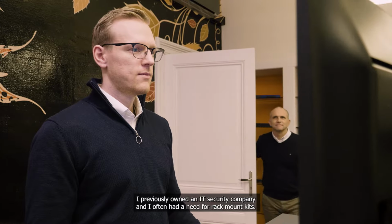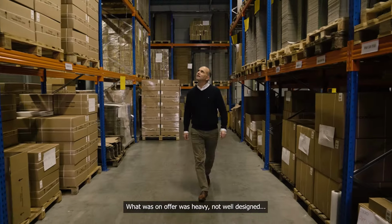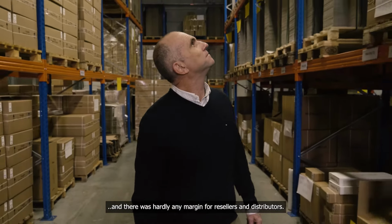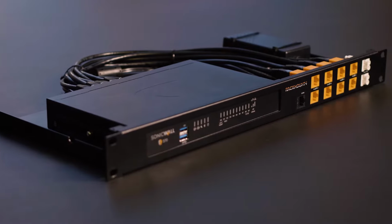I previously owned an IT security company and I often had a need for rack mount kits. What was on offer was heavy, not well designed, and there was hardly any margin for resellers and distributors. So I decided to make my own solution.